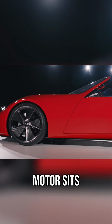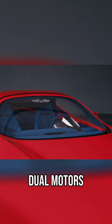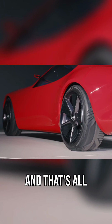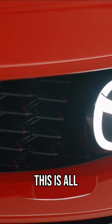The rotary motor sits in the front for perfect 50-50 weight distribution, and with that kind of power output it probably doesn't need dual motors, so there'll be a single unit packaged in the rear. And that's all aimed at what Mazda calls excellent driving performance and fun-to-driveness. This is all good news.